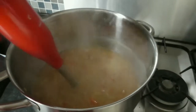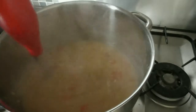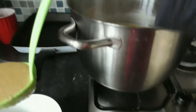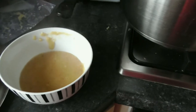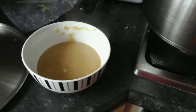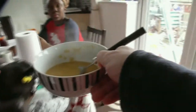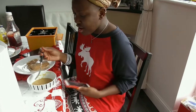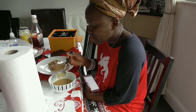And what we're doing now is whizzing it, to make it a bit smoother. You don't have to do this. Try some soup. Have a try of the soup. This is hot. This has been made.